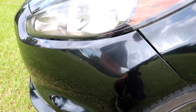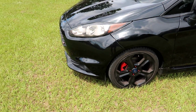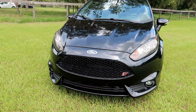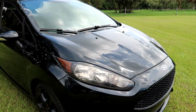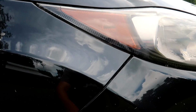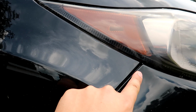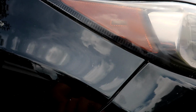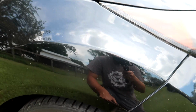Now, front bumper replacements are pretty prevalent, and third-party parts sometimes cannot be perfect. Since this is an ST model, there is no third-party bumper alternative for this specific car. When we compare it with the gap on the passenger side, you see we still have this little bit of gap in between the fender and the bumper, but it lines up much better. Still, it's not perfect, and it's not symmetrical to the other side.